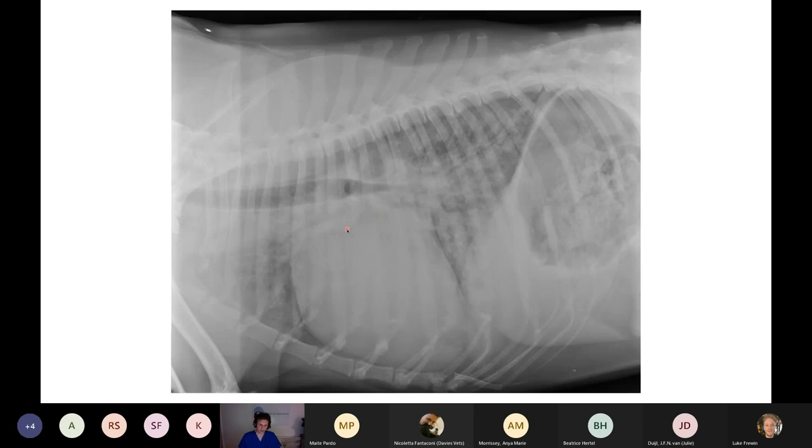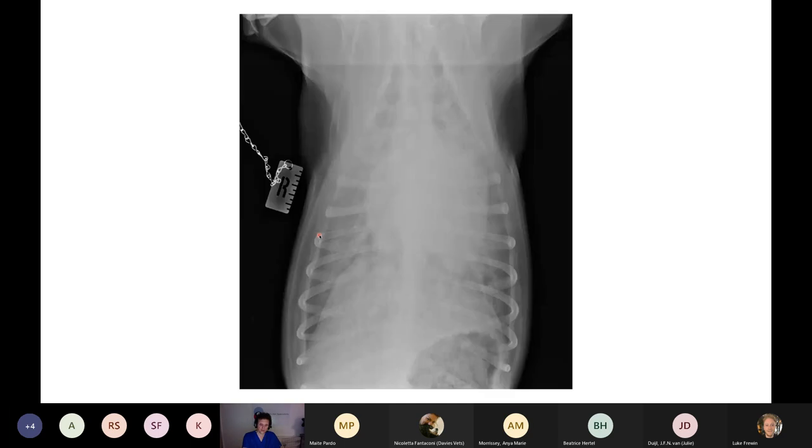So in the lateral view, it's the cranial lobar artery and vein that we tend to look at. And we always remember the rhyme: veins are ventral and veins are central. So in the lateral view, veins are ventral. So we've got artery, bronchus, and vein. So this is probably one of the pulmonary veins to the cranial lung lobes. And it does look kind of chunky, this lateral view.